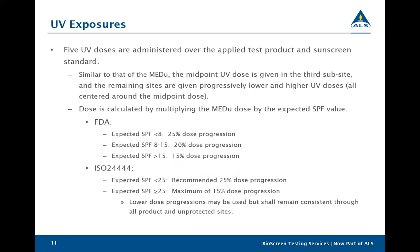So once our products are evenly, nicely applied to our test site and they've gone through the appropriate dry time, we can then go ahead and move forward with exposing these products to UV. So similar to that of the untreated MED, we center the doses on a midpoint UV dose. We're gonna go ahead and call that subsite 3. And then again, the remaining sites are given progressively lower or progressively higher UV doses, all centered around that midpoint dose.